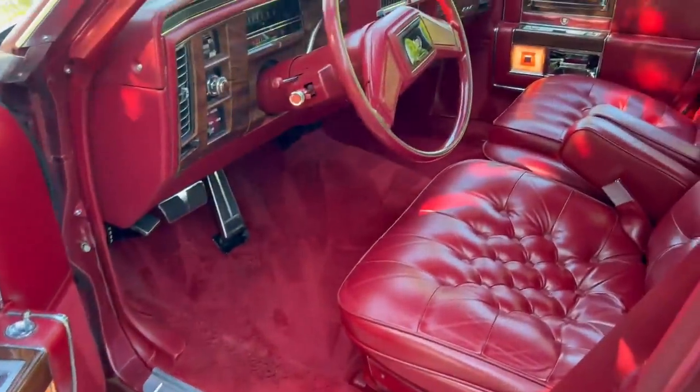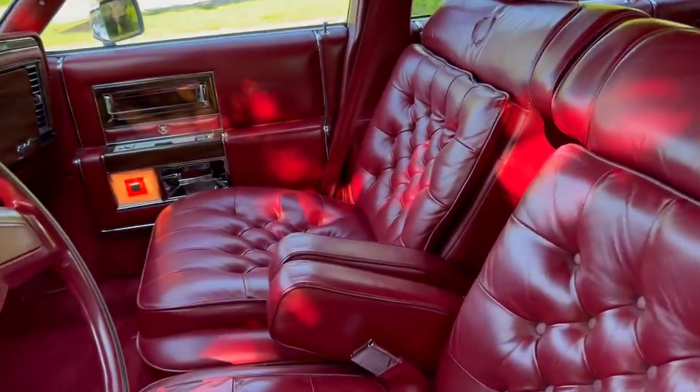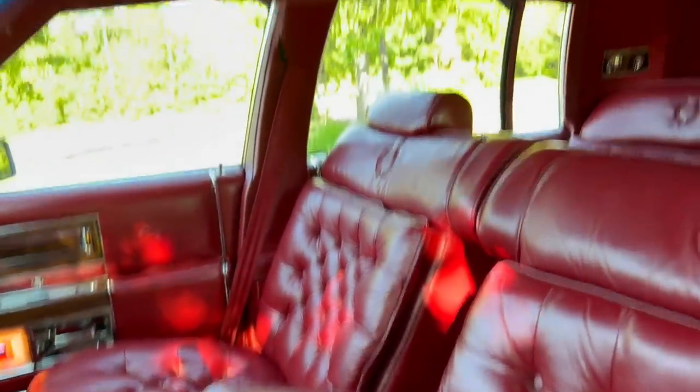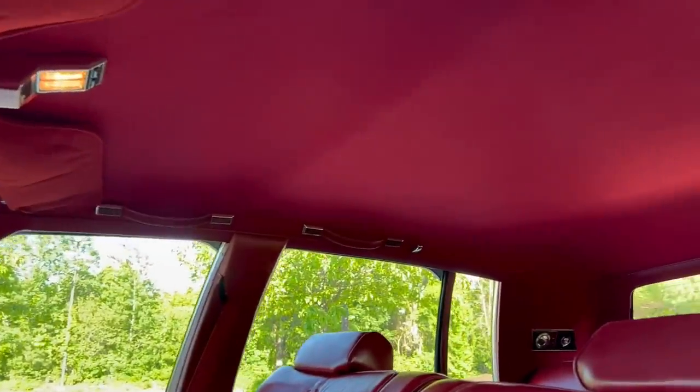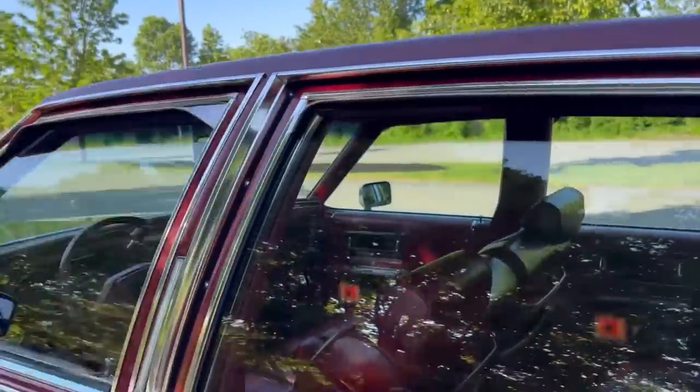Carpeting is in nice shape. A little bit of soiling or a little bit of wear right here on this leading edge, and then down there where your left foot would probably rest. But overall, very, very nice. It's a 50-50 split bench with the two armrests. New headliner was done back 4 years ago when I sold it the last time.